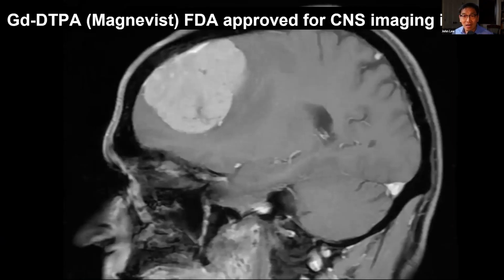Now, what I tell my colleagues is, when we give gadolinium for our MRI, which is our gold standard for diagnosis, we expect it to leak into the tumor, and then it provides that magnetic contrast. That's how we visualize the tumor and localize. And then we do our stereotactic navigation. We put them in rigid head pin fixation.